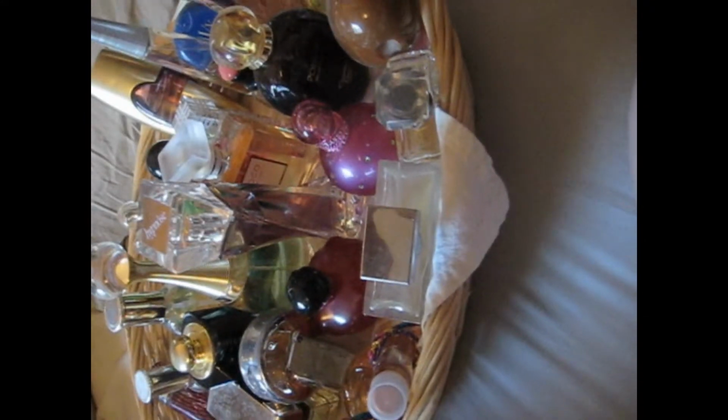Hypnotic Poison by Dior. Fantasy by Britney Spears. Venezia. They don't make it anymore, and it's like my mom's favorite perfume. Obsession. This bottle's really old. Poison by Dior. My mom does really like it. So it's like full still.